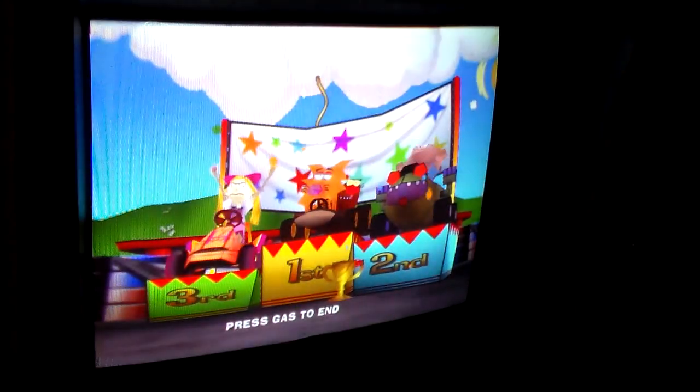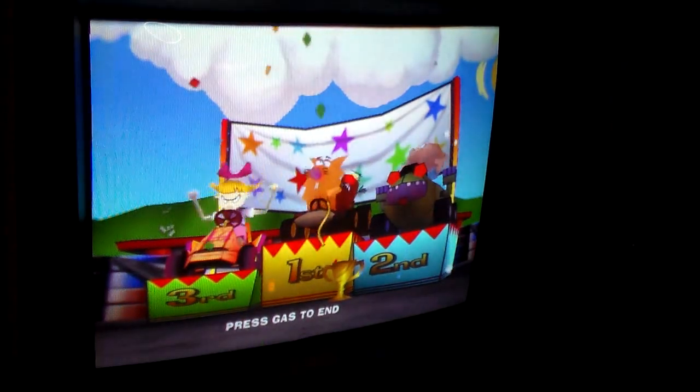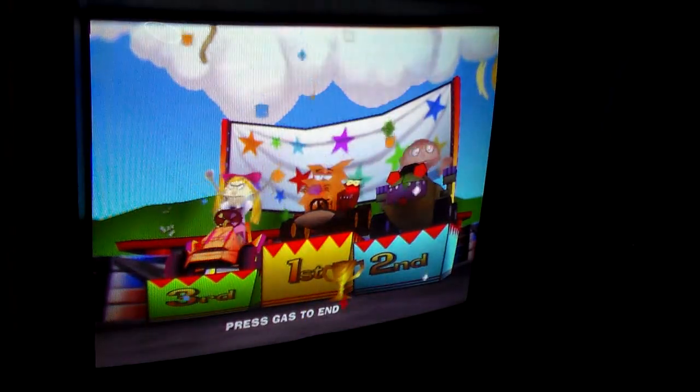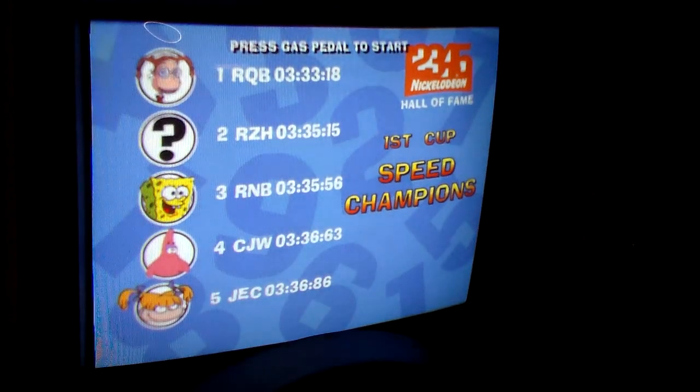I still made first place. I guess it's because I finished the first 2 races pretty good, and nobody else consistently came in first. Wasn't that nice of them to do that for me? So I guess if a little kid played this, they'd really get a lot of bang for their buck. So, alright, there you go. That's Nicktoons Racing by Chicago Gaming Company.